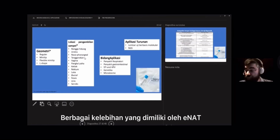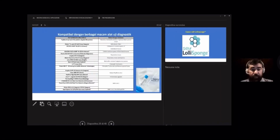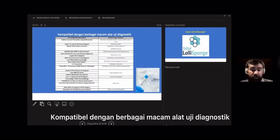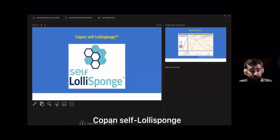And we also introduced the microbiome application with this product. As I told you, it is mainly based on molecular-based assays and NGS, so the sequencing of your sample. Compatibility is well certified for all the platforms currently mostly used in the laboratory.